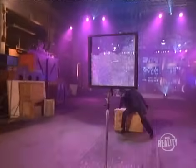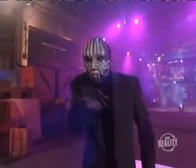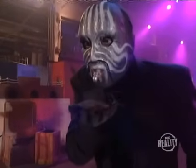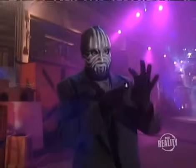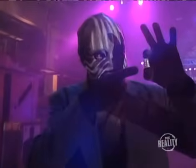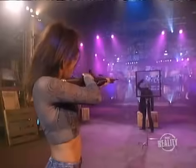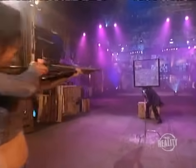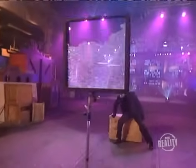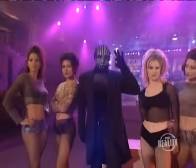Is the masked magician all right? He looks stunned. But look, there's the bullet. Somehow he's managed to catch it. See? X marks the spot. Let's see that one more time. How did he do it?